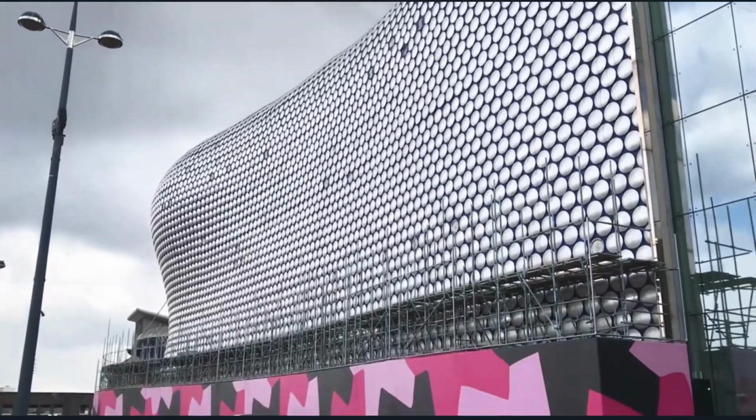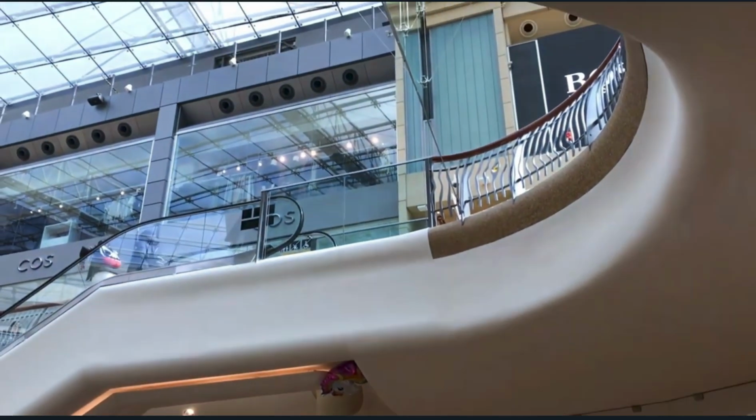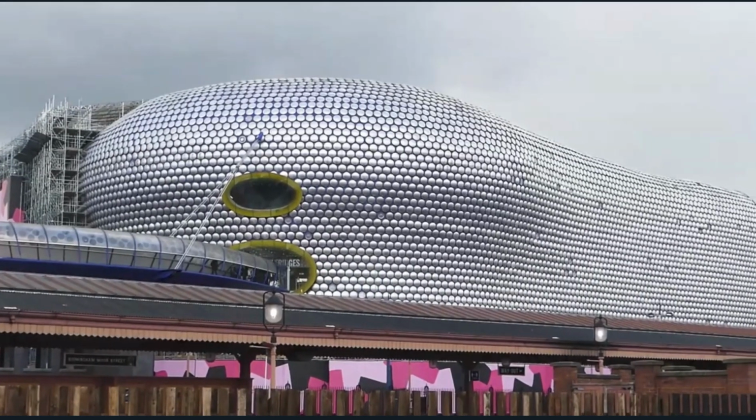Since moving into the $90 million venue in 2003, the department store has surpassed the sales of other stores in the area, making the risky design choice a smart decision.